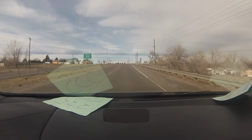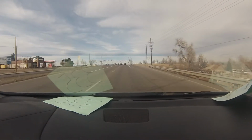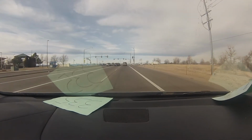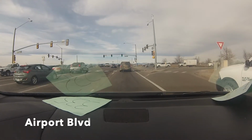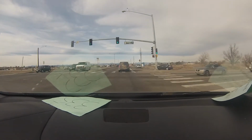We're coming up here on Airport Boulevard, and this is obviously the road that goes directly to the airport. So if you're in the eastern part of Aurora or Colorado and you're looking for the airport, that would be the street to go down to get to Pena Boulevard, which will take you out to the airport.